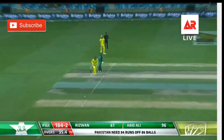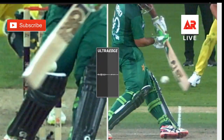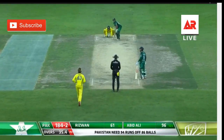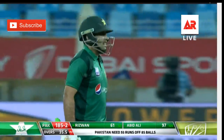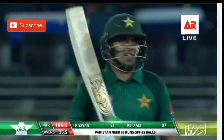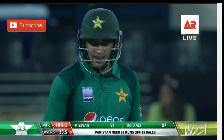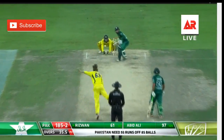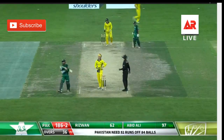Yeah, interesting that Australia didn't go for the DRS. Maybe there was an inside edge, because it looked as if it was going on to hit the stumps. Yeah, just a slight little inside edge, a very slight one. Another single, 97. So you just have to wait for a few moments more, because at the end of the 36, I suspect there'll be a drinks break. So a little more wait, a little more contemplating for Abid Ali. As this one comes down the track, it's another single. So Pakistan on course, 186 for 2, and it's time for drinks.